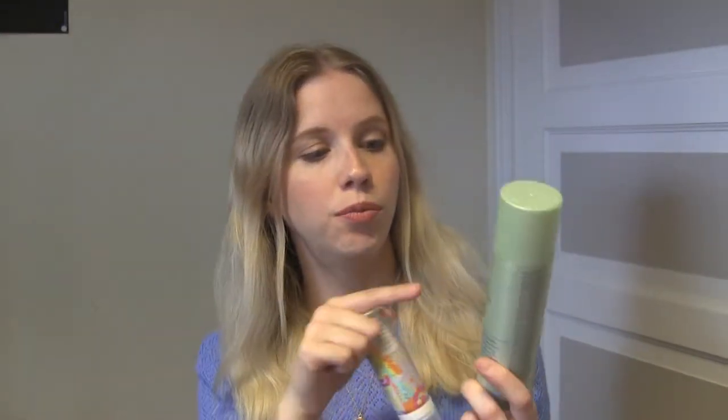Also, dry shampoos are a product that I've tried several different types of. These are two of my empties that I just want to touch on. The Bjorn Axen dry shampoo, this smells amazing, but that's just about it. It doesn't really work, but the scent is so good. It smells like green apple.